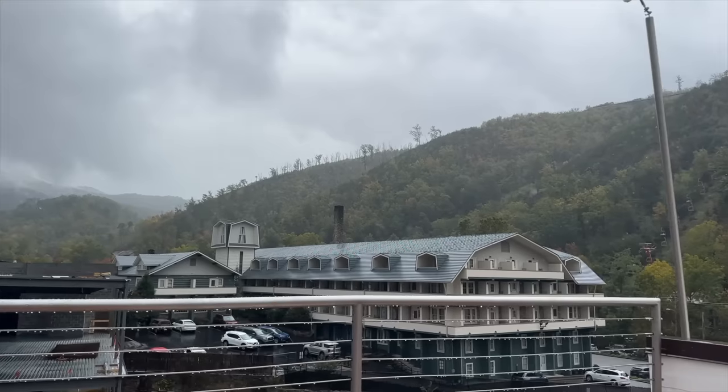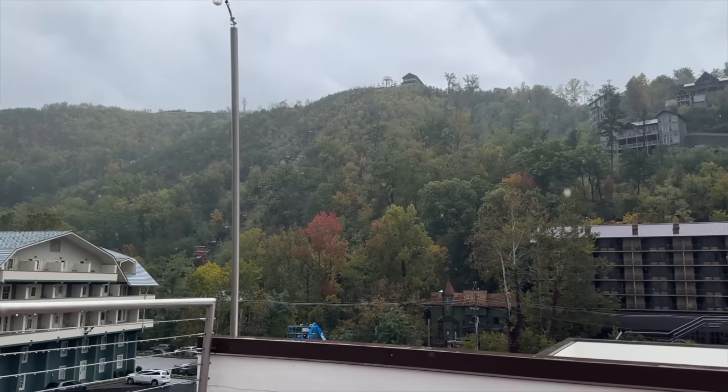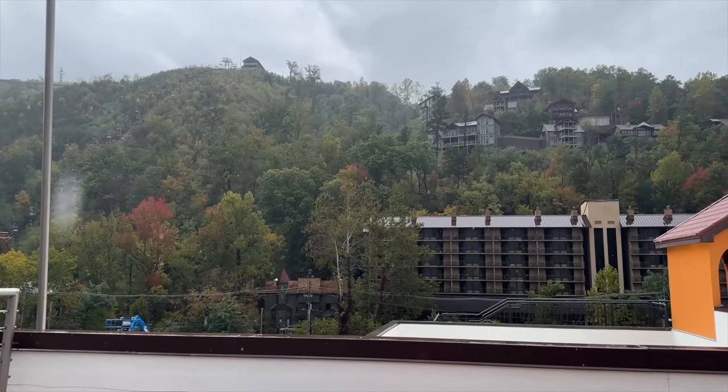Just beautiful here in any type of weather. It's stunning. I think after the rain, there's gonna be more of the fall colors too.